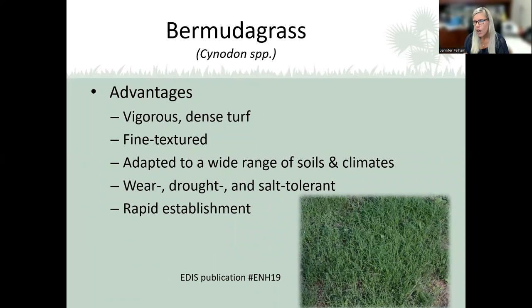Bermuda grass is the grass that you see in golf courses. It's used in golf courses because it does not mind to be mowed very, very short. It forms a vigorous, dense turf. Sometimes you may see this as a weed in your landscape because it is so vigorous. It's very fine textured. It's adapted to a wide range of soils and climates. It's very wear tolerant and drought tolerant and can establish very quickly.